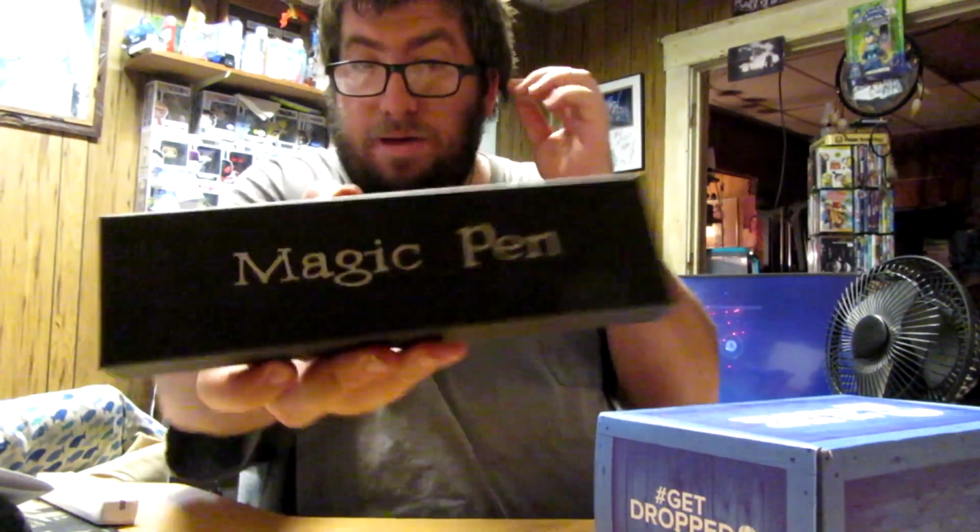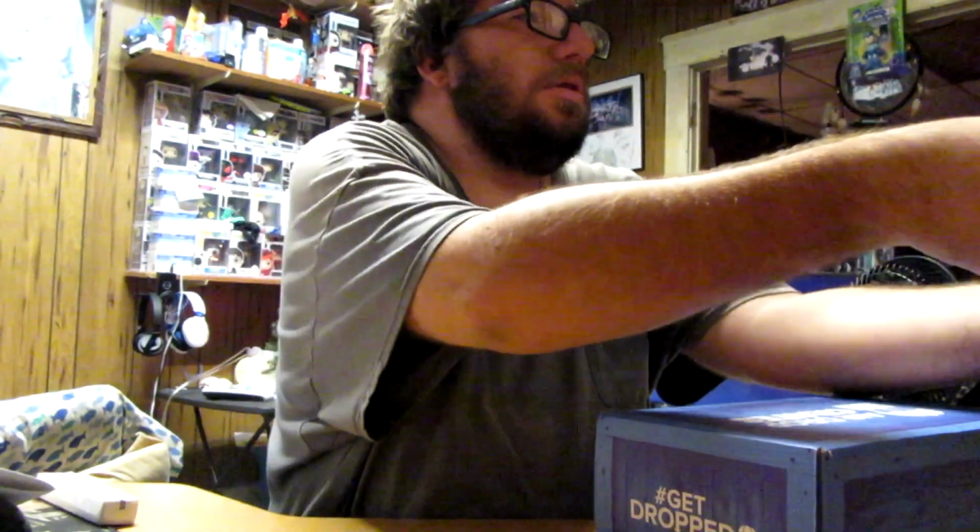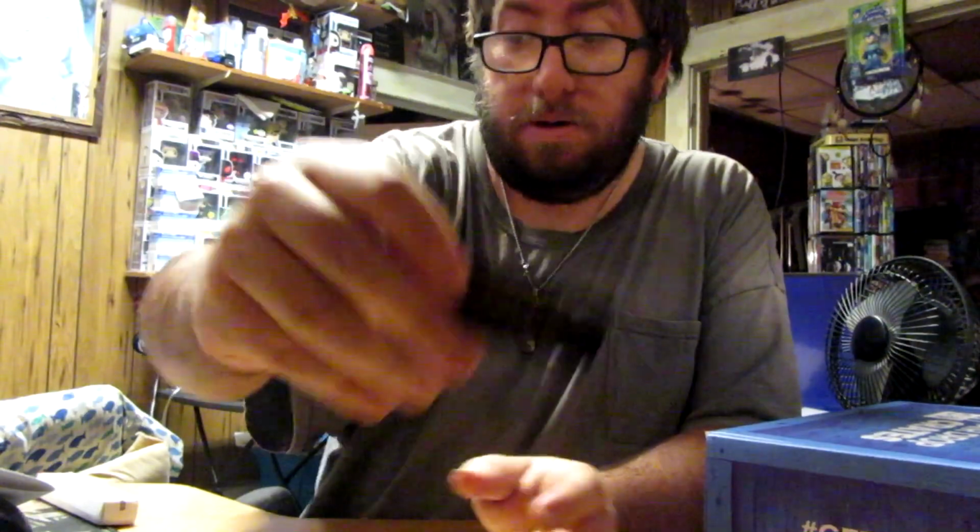And the pin's a magic pin. They have some key rings like this one. This one that came in one. This that came in one. And then if you get it for your kids, you can get plushies like this. This. All around for everything.